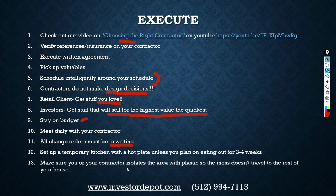Here's another pet peeve: isolating the area with plastic. Kitchen remodels are dusty and dirty, and so day one of the demo, your contractor really should come in there and isolate the area with plastic. And they have the plastic that has the doors that you can zip in and out of, but you want to make sure that they keep the area clean.